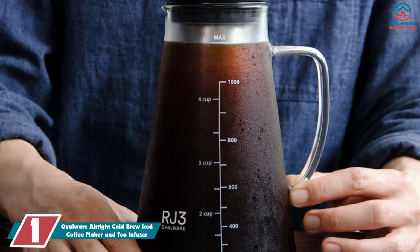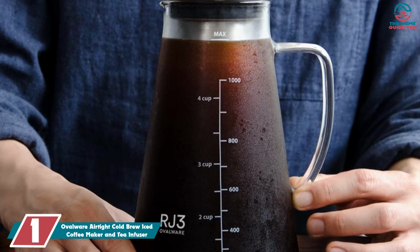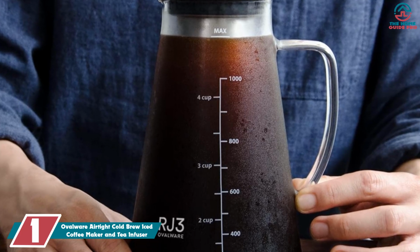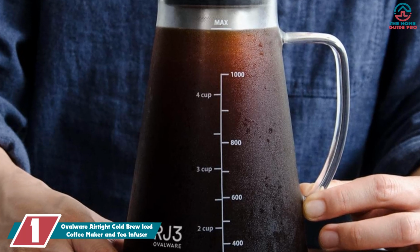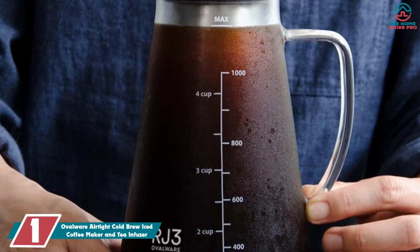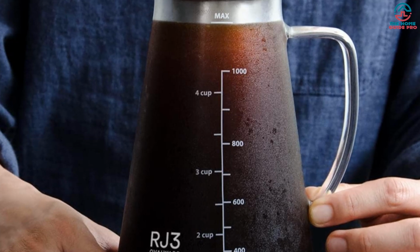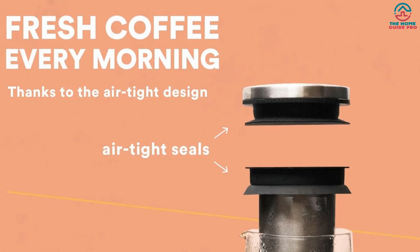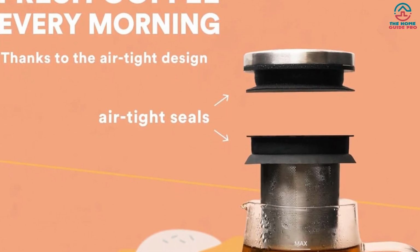And finally at number 1, we have the Ovalware Airtight Cold Brew Iced Coffee Maker and Tea Infuser. While the name of this product says cold brew, don't be fooled, it brews hot drinks, too. The Ovalware Airtight Cold Brew Iced Coffee Maker and Tea Infuser is an iced tea infuser with borosilicate glass and stainless steel construction that allows for easy cold brew or hot brewing like a teapot.